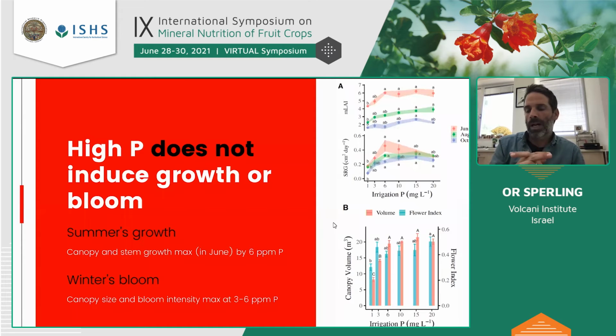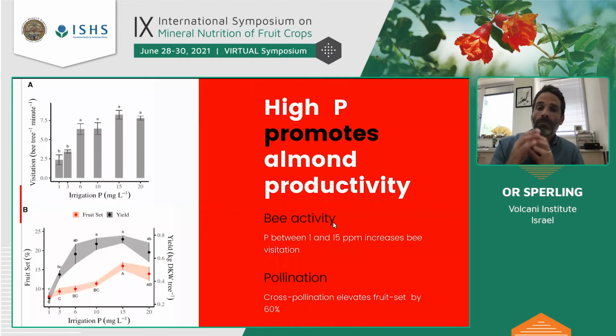And going back to this plot at March to measure the actual canopy volume, it was about 20 cubic meters for all trees in the 6 ppm treatment and above. And the flowering intensity, a visual index that we made, was also similar for all the trees receiving 3 ppm of phosphorus and above. But, and that's a big but, P actually promotes almond productivity.